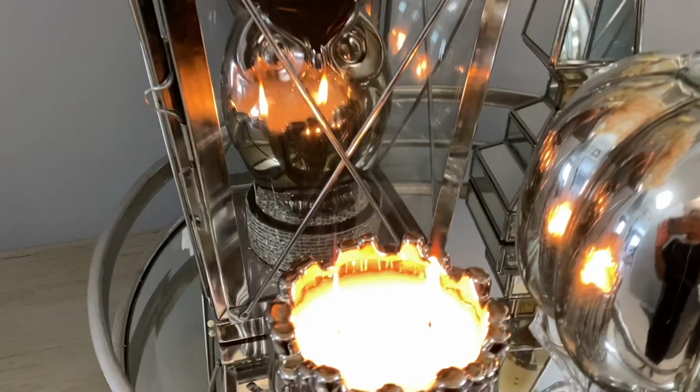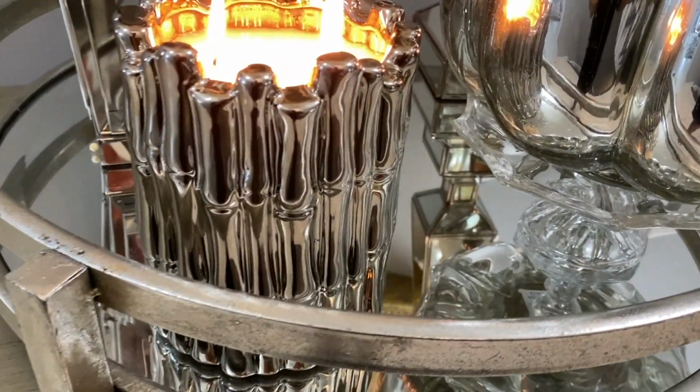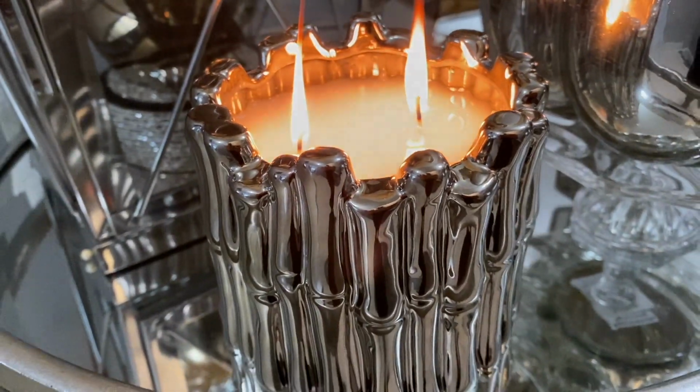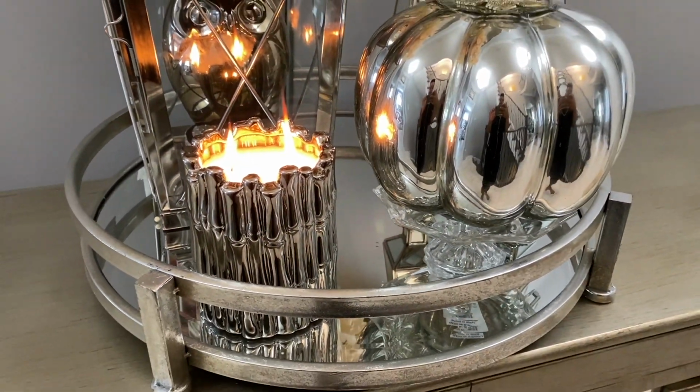Then on this side, you will see that I have a candle going here, and this is my Thompson FERRIER New York candle. It is absolutely amazing. The details are phenomenal, and it smells oh so good.